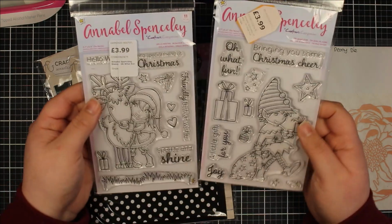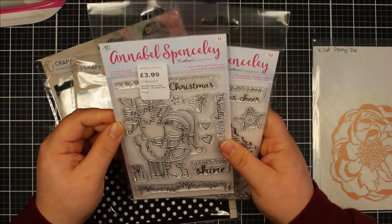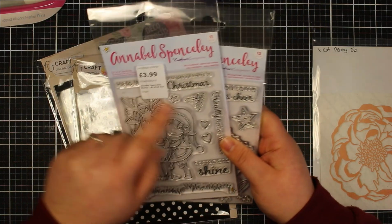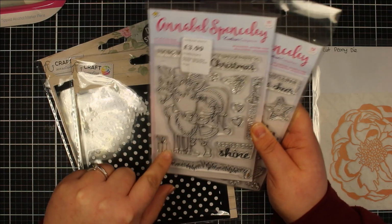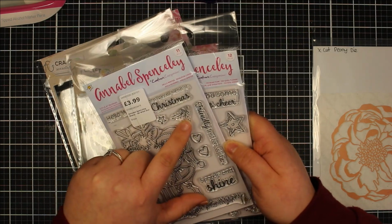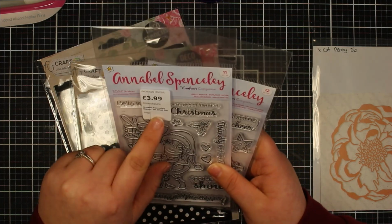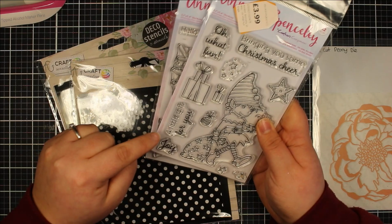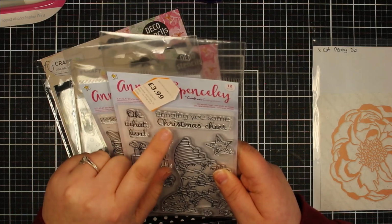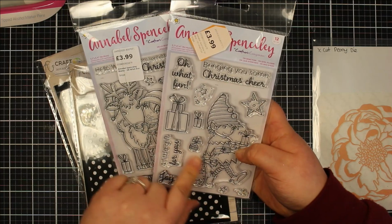So I've got these two. This one is called Oh What Fun, and this one is Hello Winter. We've got the little girl with the reindeer, again a really fantastic size to practice colouring. We've got the little grass, the presents, other little bits. We've got Friendly Festive Wishes, Sparkle and Shine, For a Close Friend at Christmas, and Hello Winter. This one has Oh What Fun, A Little Gift for You, Joy, Bring Some Christmas Cheer. And I think these would be great on tags, like Christmas tags as well.